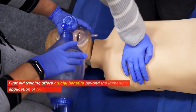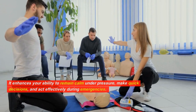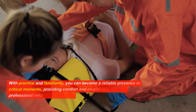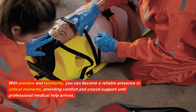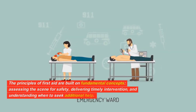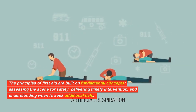First aid training offers crucial benefits beyond the immediate application of techniques. It enhances your ability to remain calm under pressure, make quick decisions, and act effectively during emergencies. With practice and familiarity, you can become a reliable presence in critical moments, providing comfort and crucial support until professional medical help arrives. The principles of first aid are built on fundamental concepts: assessing the scene for safety, delivering timely intervention, and understanding when to seek additional help.